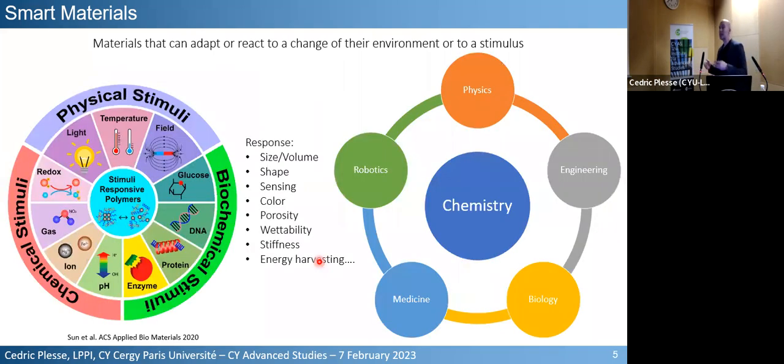And this field expanded a lot at the end of the 90s with the progress in polymer chemistry to develop stimuli-responsive polymers, materials that can react and adapt to changes in their environment. And thanks to the toolbox of polymer chemistry, materials can react to many different stimuli, chemical, physical, or biochemical, and provide many different types of responses. Changes in size, shape, a sensing signal, change of colors, of porosity, of wettability, and so on.